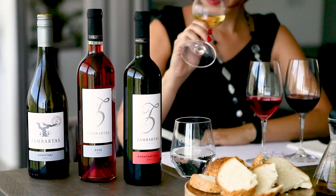What would you pair this with? I know you have a wonderful blog and I love your recipes. What would you pair this Xynisteri with? I like seafood a lot. The seafood in Cyprus is great. So I would personally put a nice tipura or a sea bass in the oven. Oh, wonderful. Make some grilled vegetables with it.